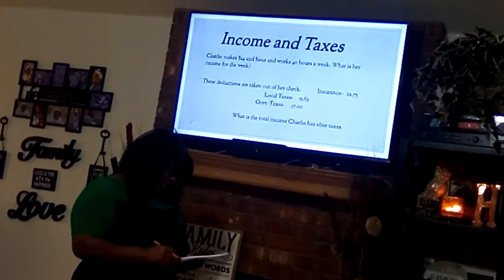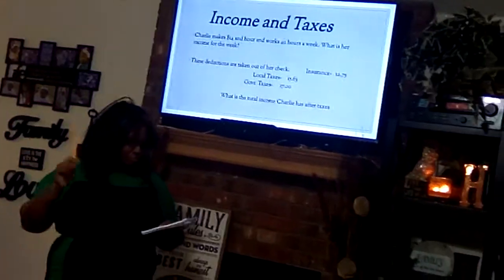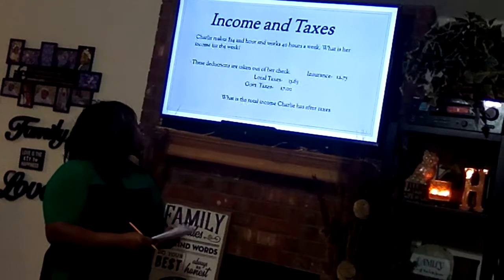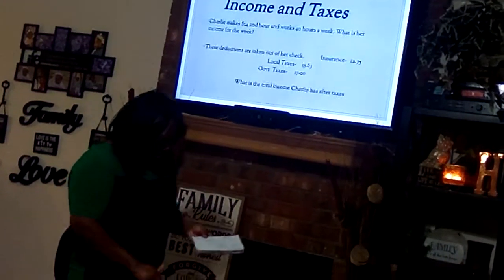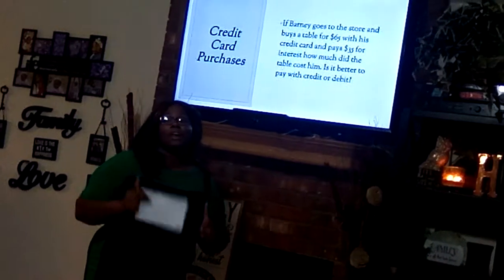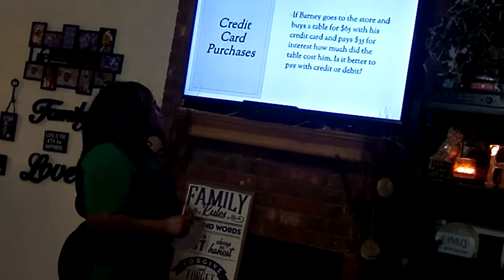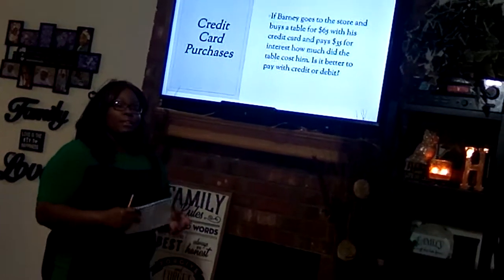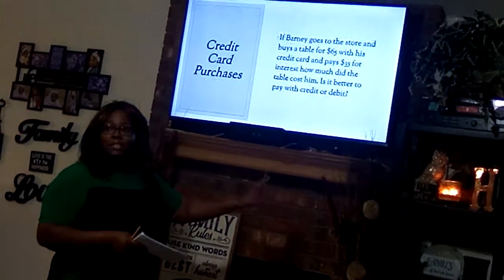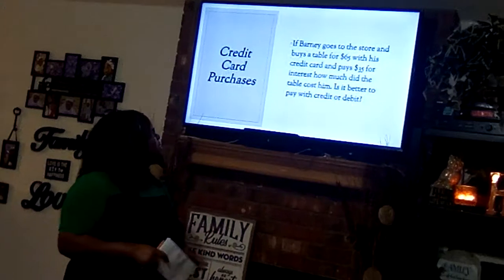So she brings home what? Okay, good job. She brings home $514.62 after taxes. All right, so let's talk about credit card purchases. Credit cards come in handy when we go to the store and we don't have enough money in our debit cards. We can use our credit card because that's money that's already there. We've already borrowed it. It's sitting there. We need to use it.